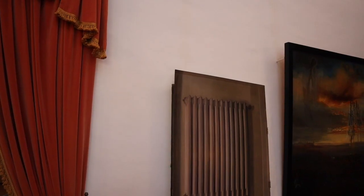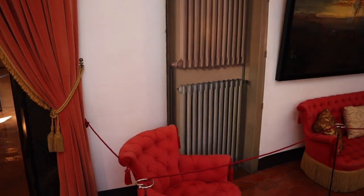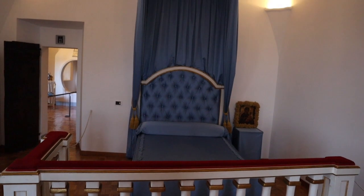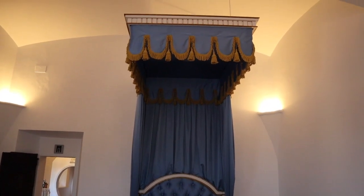Gala had a major dislike of radiators, so hid them all behind unique props. Dali made fun of this by painting replica radiators on the props that covered the real ones. The bed you'll see in the chateau is actually a replica, as the real one was burned in a fire accidentally started by Dali shortly before he died.